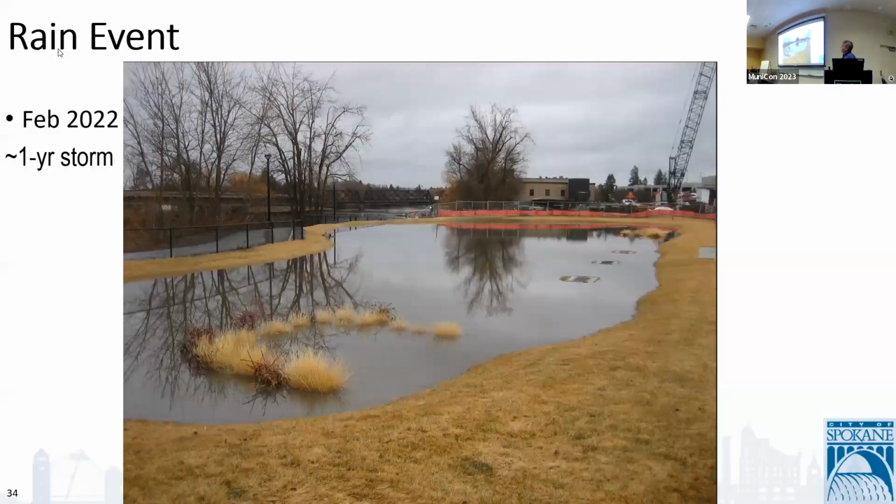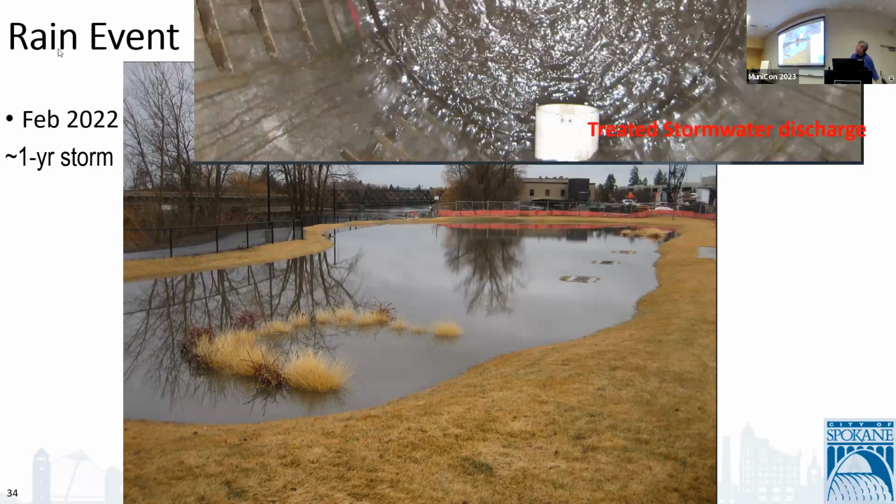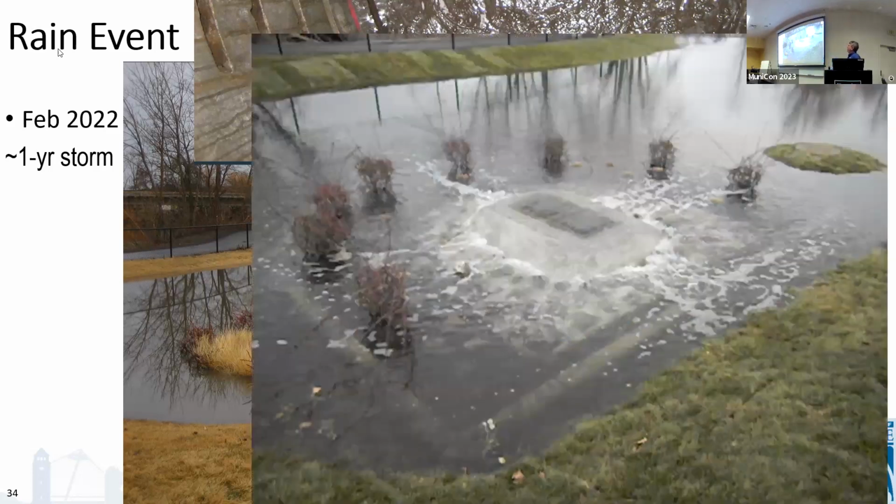And that's what it looks like during an event we had last year. So that was almost a one-year storm, and it just didn't quite overflow. You see the overflows are just showing. So that means it's kind of working, which made me feel good. That's what we're trying to treat, that 6-month storm. So there's what it looked like coming out. I popped a manhole to the dry well. You can see that pipe? It's pretty clear. So it seems to be doing a good job with that.